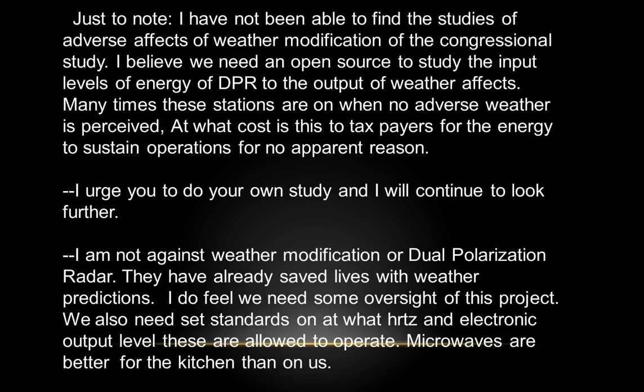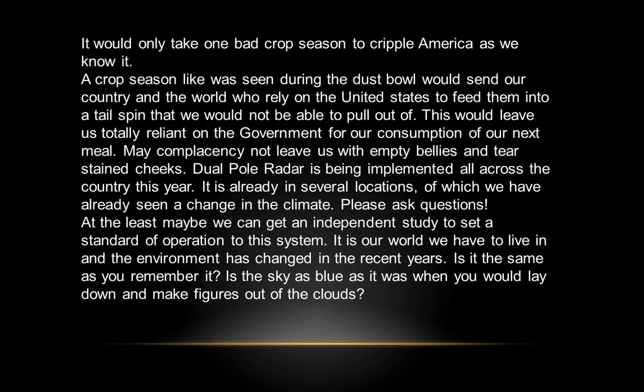And I am not against weather modification or dual polarization radar. They have already saved lives with weather predictions. I do feel we need some oversight on this project. We don't know what levels they are running at. We don't know what adverse effects that these ranges have on us. We also need to set standards on what hertz and electronic output levels these are allowed to operate. Microwaves are better left for the kitchen than on us.